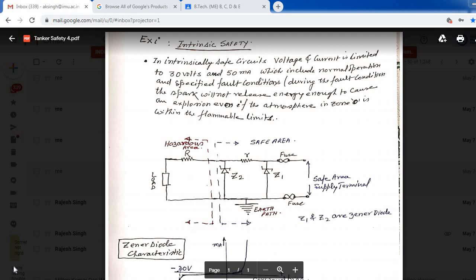If the voltage increases beyond 30 volt for any reason in the supply, then as per Ohm's law the current, being directly proportional to voltage, will also exceed. If a fault occurs at that time, the spark will be more intense because the current is more, and the energy release will be enough to cause an explosion if the atmosphere is within the flammable limit inside the tank. So intrinsic safety here is this: we know that the atmosphere inside the tank will be explosive, within the explosive limit. We are also providing an electrical circuit, and we are assuming there will be a spark.